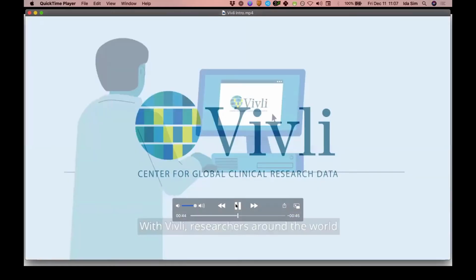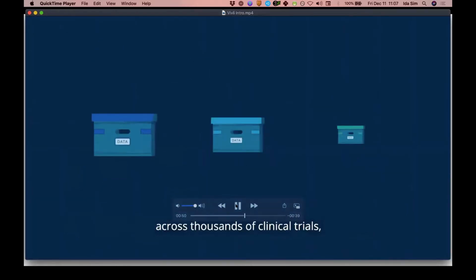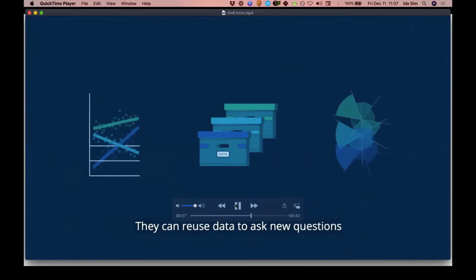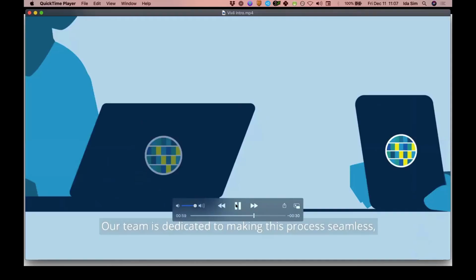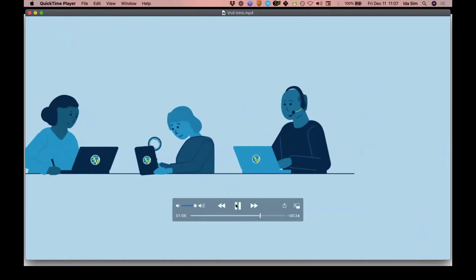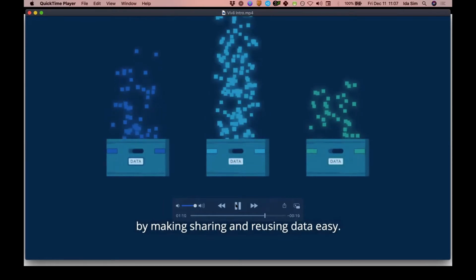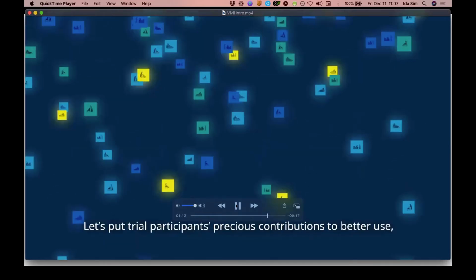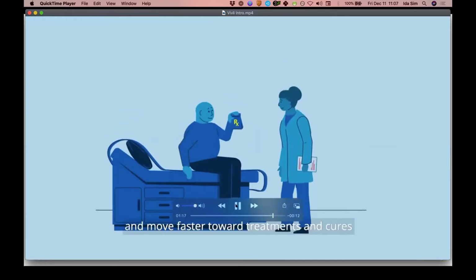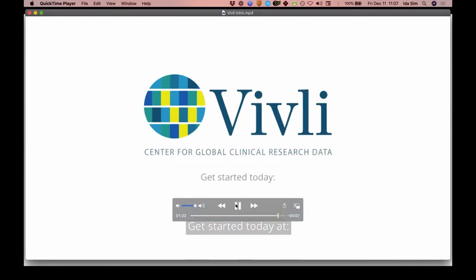With Vivli, researchers around the world can search and combine data from different sources across thousands of clinical trials spanning multiple diseases. They can reuse data to ask new questions and uncover new clues. Our team is dedicated to making this process seamless, providing tools and support along the way. Vivli unlocks data's full potential by making sharing and reusing data easy. Let's put trial participants' precious contributions to better use and move faster toward treatments and cures that benefit us all. Get started today at vivli.org.